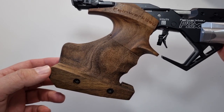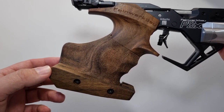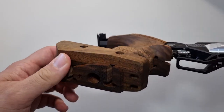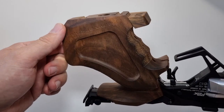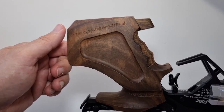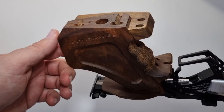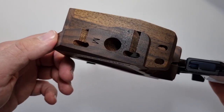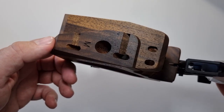The grip is also very adjustable on the P8X model. It comes from the factory as a single-piece anatomical grip made from walnut wood. It can be ordered in all sizes, XS, S, M, L, and XL for both left and right hands. This one is the M right model.